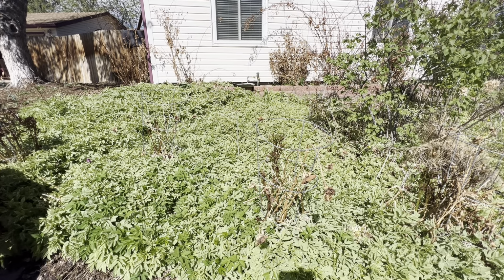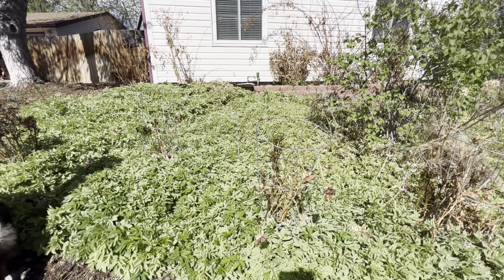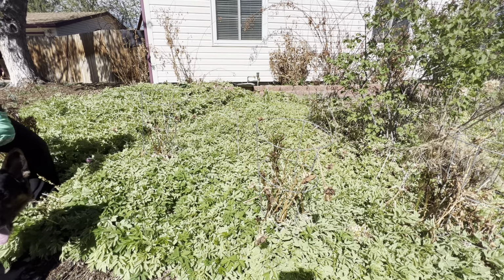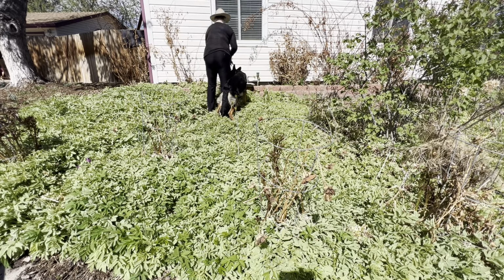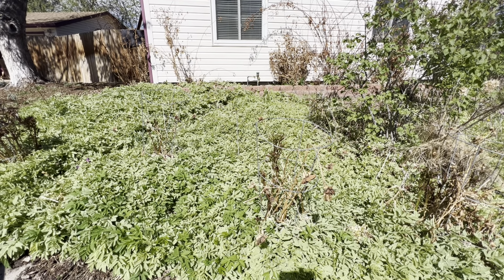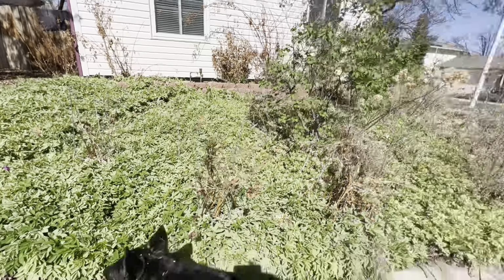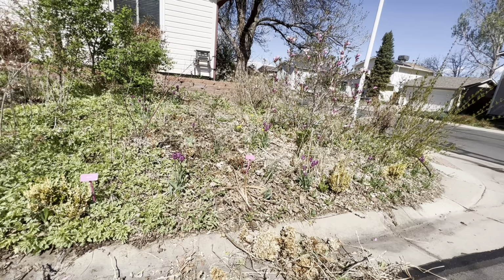This plant started from just an itty bitty little plant, and then I would go in and dig up some of it every once in a while. In fact, I probably will dig up more of it this year and put it in more areas over by where the tree is. You can see over here off to the left side of the screen. So then we can get that stuff done too.